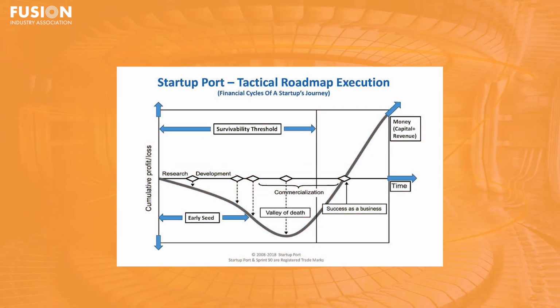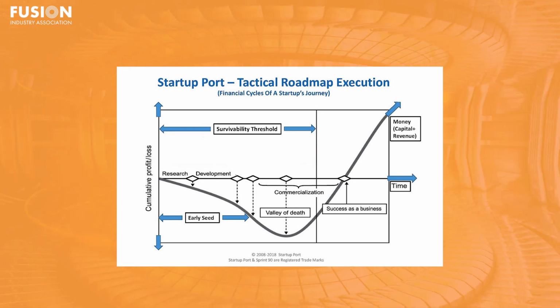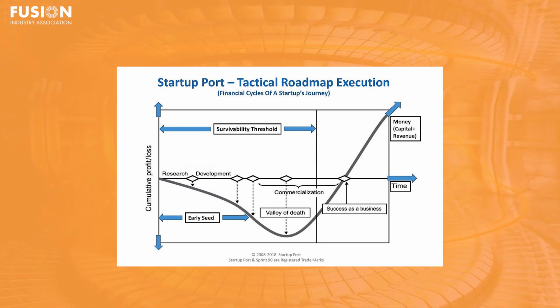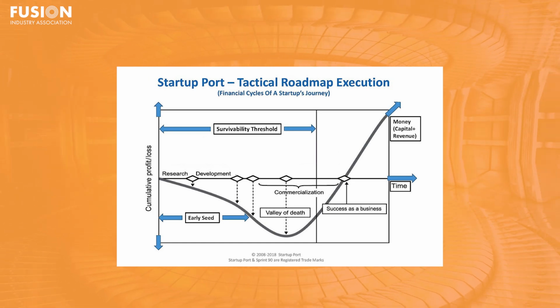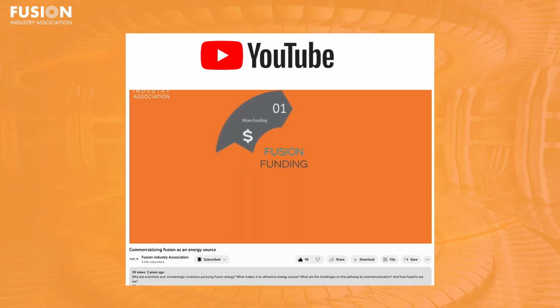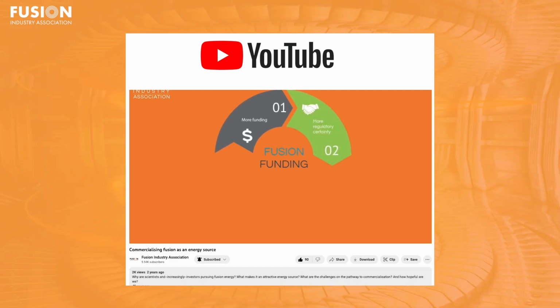Now, this Death Valley is where typically startups begin operations and start spending loads of money to grow and build their operations, but can't yet make the revenue back on their own. This is the case for many fusion companies right now, which are now putting major resources into designing and building reactors, but have not yet started selling electricity. To get over this hurdle, Andrew argues that there needs to be broader mechanisms for investment into fusion in general.